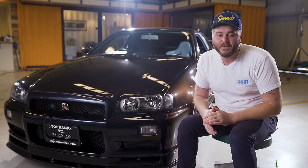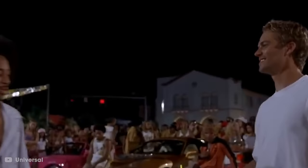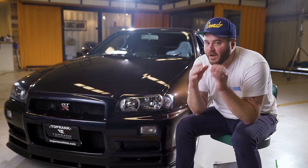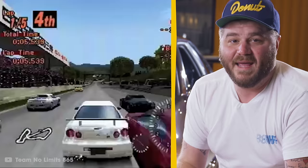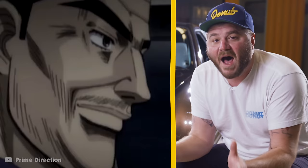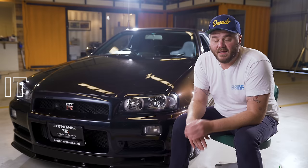If you're of a certain age group, i.e. my age group, you grew up playing racing games on PlayStation, watching The Fast and the Furious, and you were absolutely obsessed with Initial D. In all three of those franchises, the Nissan GT-R plays a pivotal role. It was the best car in Gran Turismo 2. Paul Walker drove one in 2 Fast 2 Furious, and the Godfoot was a menace on the mountain. It was a huge deal.